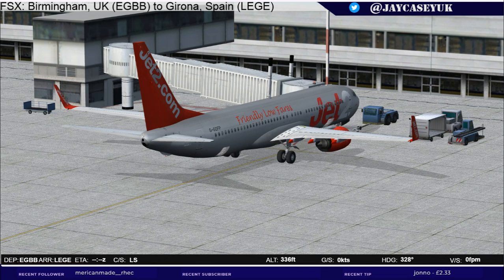So we're on gate 41 at Birmingham, EGBB, flying to Girona, LEGE. Like I say, flight time should be just under 2 hours actually. To be honest, we're looking at a cruising altitude of 32,000 feet, and as I say, favourable weather conditions. So we'll get set up, we'll get ready to go.